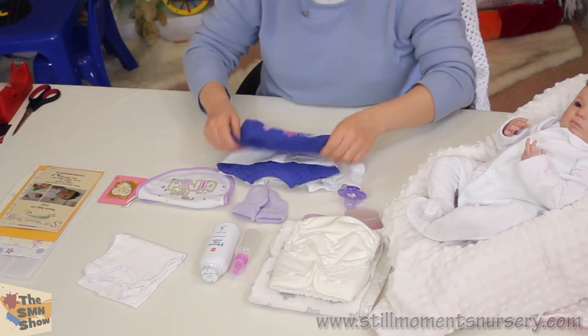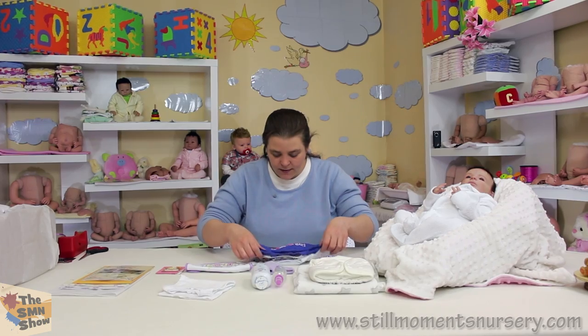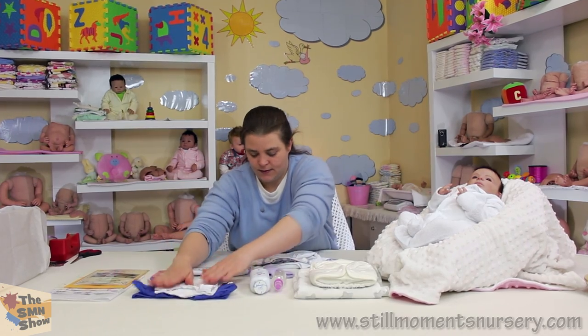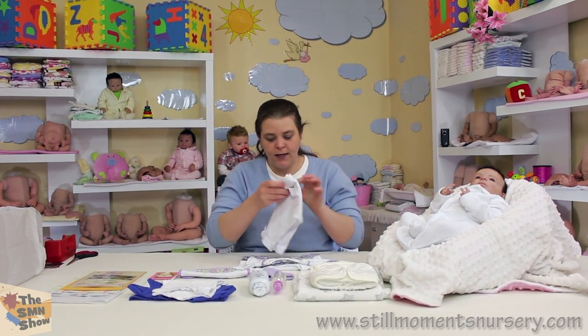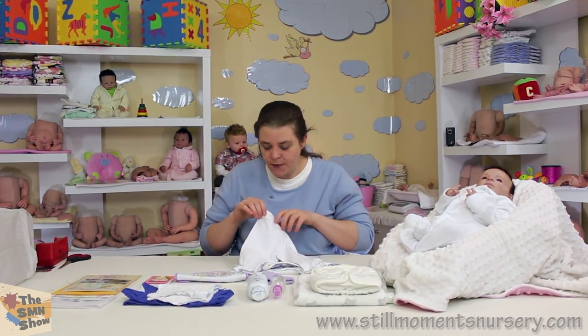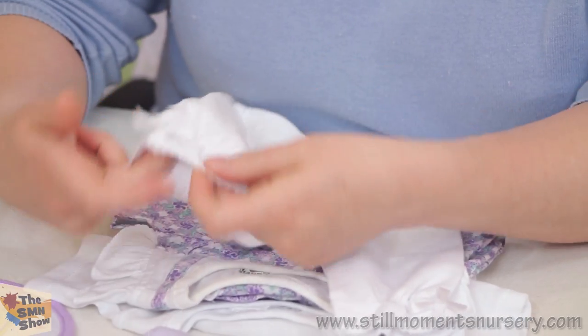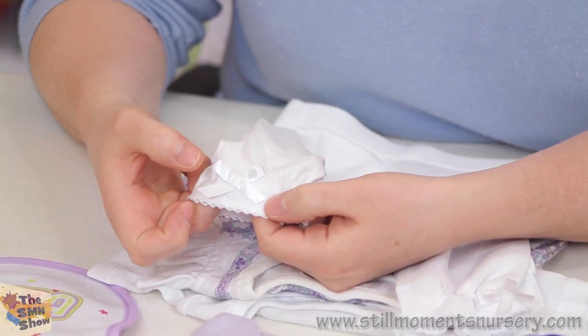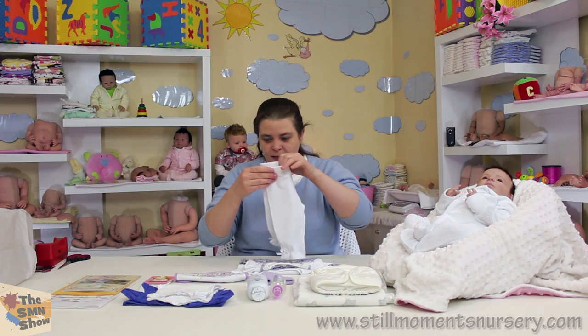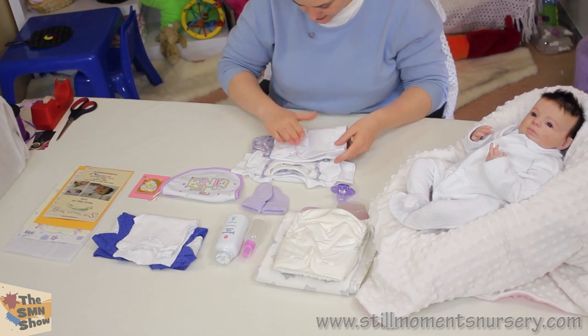Fold that up and then we'll wrap it up. And she's also got just a little pair of plain white pants I thought would look really nice with the top, and they've got little elastic bottoms with just some little bows on the bottoms, which I thought was really, really cute. So little pair of pants.